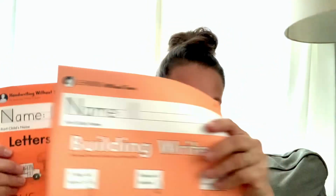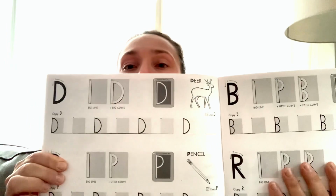For handwriting, we are going to be using Handwriting Without Tears, and this is the level A, and I did get the bundle from Rainbow Resources. You can also get this on Amazon. It does come with the letters and numbers, so it teaches the children how to write their letters of the right size, and there's little songs that you can sing.